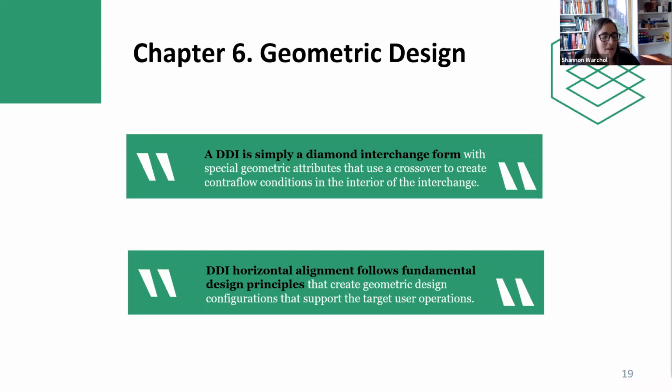Moving on then to the chapter on geometric design, another total rewrite. There were just 2 things that came out of this chapter that I wanted to focus on. And the first is really something that Brian Ray, for those who know him, has always held as a strong mentality, that a DDI is simply a diamond interchange form with some special geometric attributes, right? So sometimes DDIs can be a bit intimidating, but Brian has always maintained and tried to write the guidance in such a way that there's a few special geometric attributes, but really at its heart, the DDI is just a diamond interchange. And so don't throw out everything you know about geometric design when you start designing a DDI. Keep all of that great knowledge in your mind, but just focus in on these few key elements.